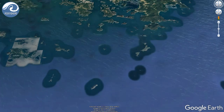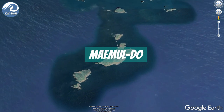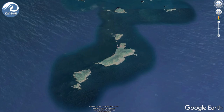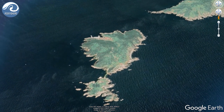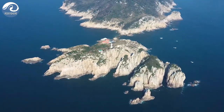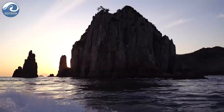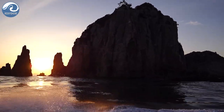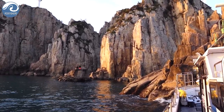Let me give you a bit more detailed information about these islands. I've been to some of these islands, even if I've never been to all of them. So the first one is Memurdo, right here. Memurdo is made up of two islands, a big and a small one, and as you can see, the terrain is quite steep and rocky, the water is quite deep, and the current is quite strong too. This is a really favorable condition for big fish too. It costs you around 35,000 Korean won, and it takes around 30 minutes to get here.